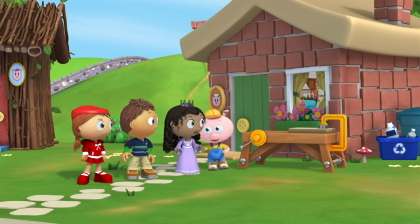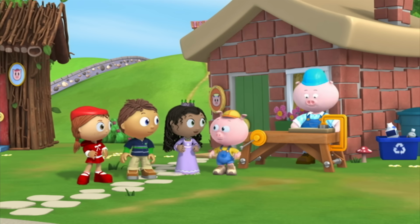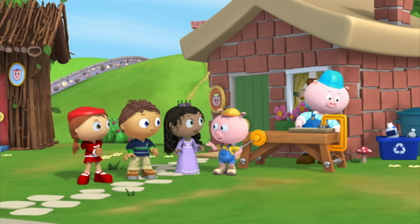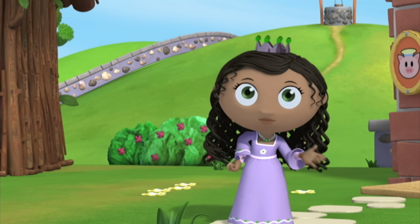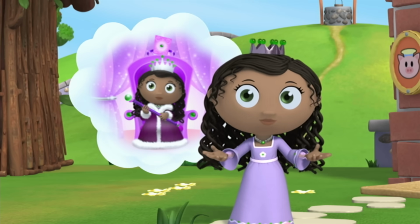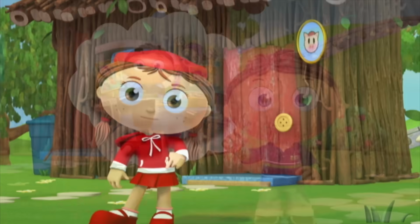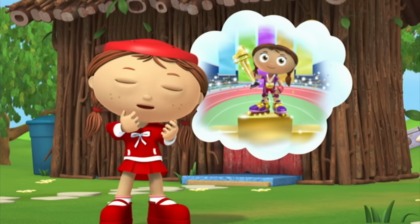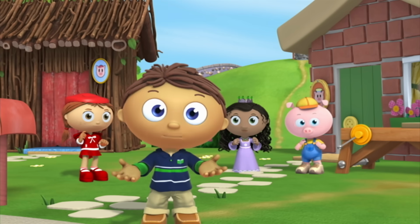Guess what, everybody? I'm growing up. And now I get to help Papa Pig make me a new big bed. Wow, cool, Pig. Wonderific. I wonder what I'll grow up to be. Maybe I'll build huge skyscrapers and buildings. Maybe I'll be Queen of Storybrooke Village. Maybe I'll be famous for writing my very own comic books. Maybe I'll win a gold medal for skating. What about you? What will you grow up to be?